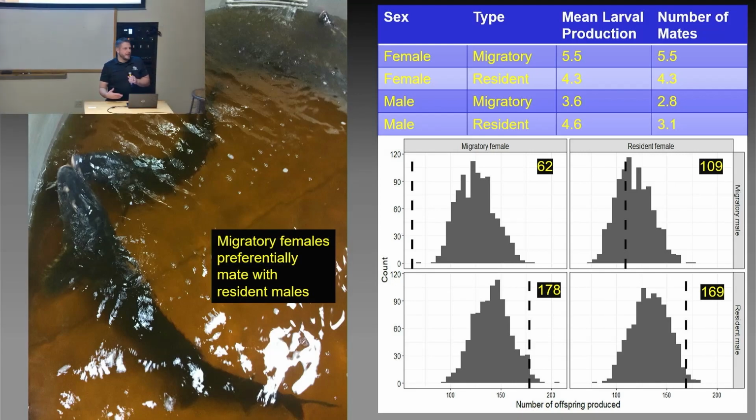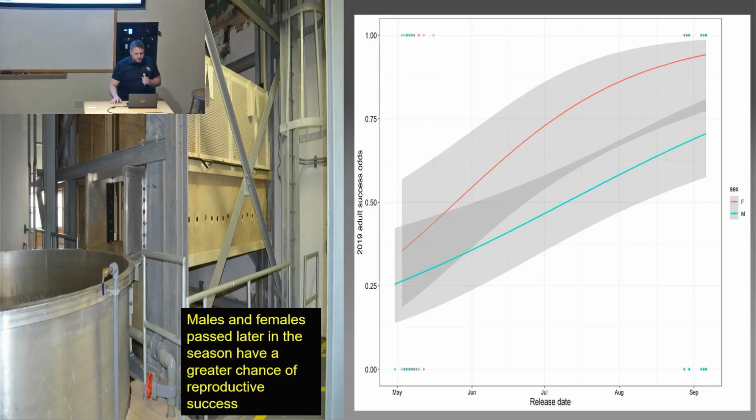Or do they prefer to mate with fish that were passed? So we looked at all of those combinations. What we found is that migratory females, the ones that we passed upstream, mated preferentially with the resident males, probably because there were just more of them up there, right? But we can look at this.